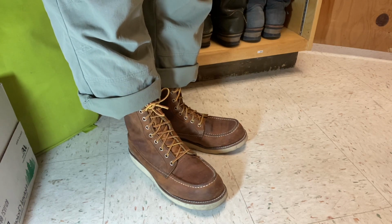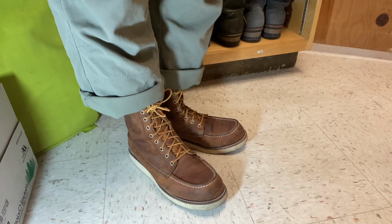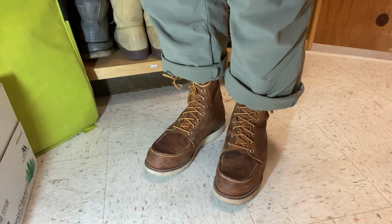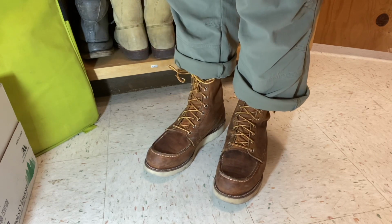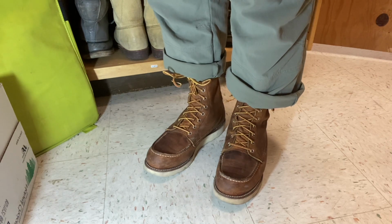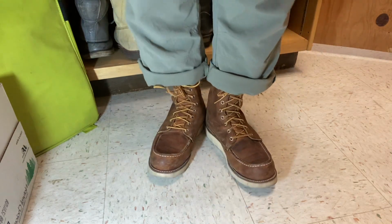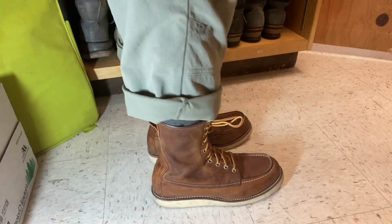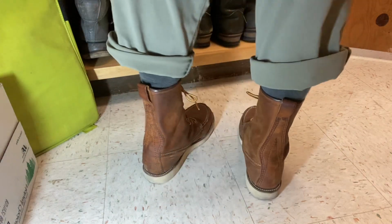Oxfords, Postman, round toes, mock toes. What else is there? 7-inch, 8-inch, the engineers. All different types. And so they're all going to fit a little bit different. They're all going to take a different type of break in. Your feet are going to have to get used to certain pressure points.